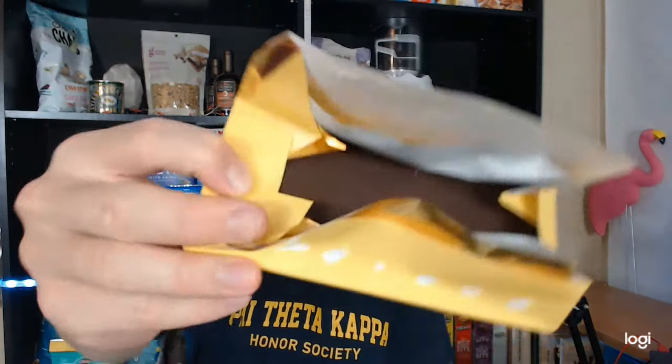Again, there's no definition on here of what they stand for, what they do. I do like how it's a paper wrapper and an aluminum wrapper all together in one. So you get double layer protection. Very nice.